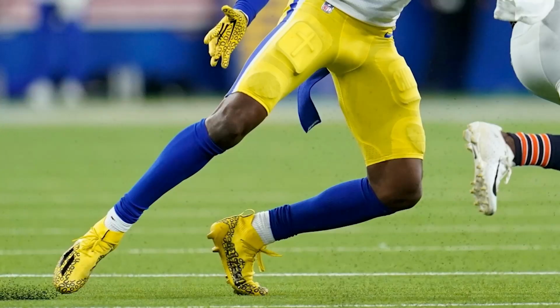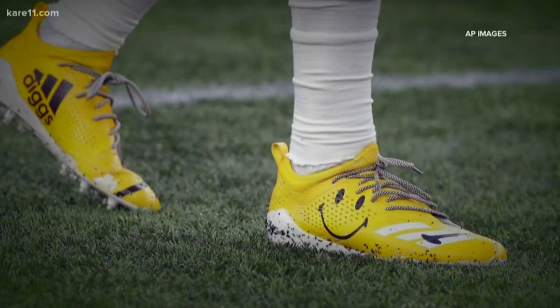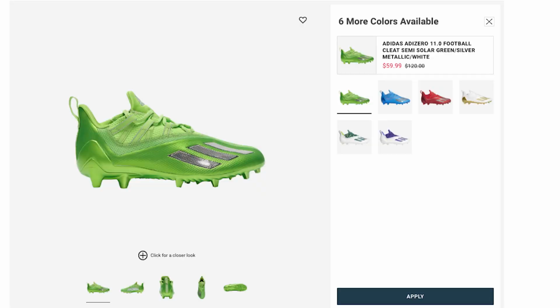We see guys like Jalen Ramsey, JC Jackson, and Juan Thornhill wearing versions of the Adidas Adizero 11.0. You guys can get the Adidas Adizero 11.0 for $120 or the SK Prime Knit version for $150.